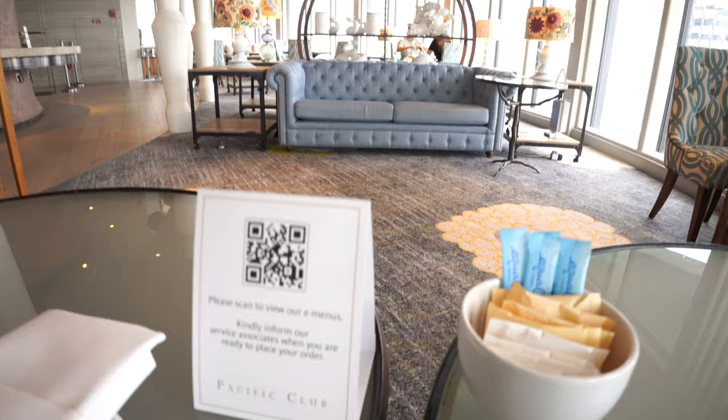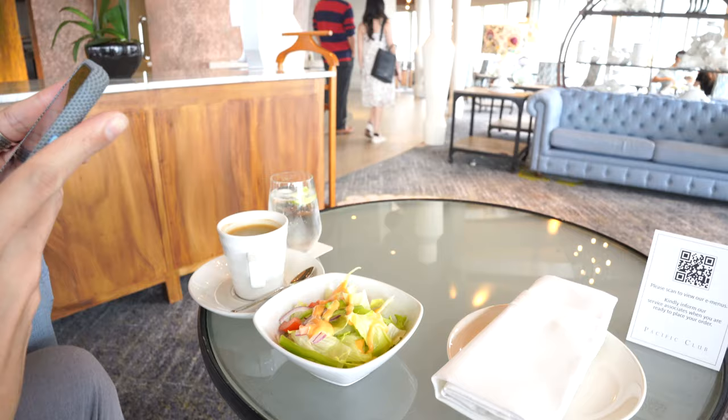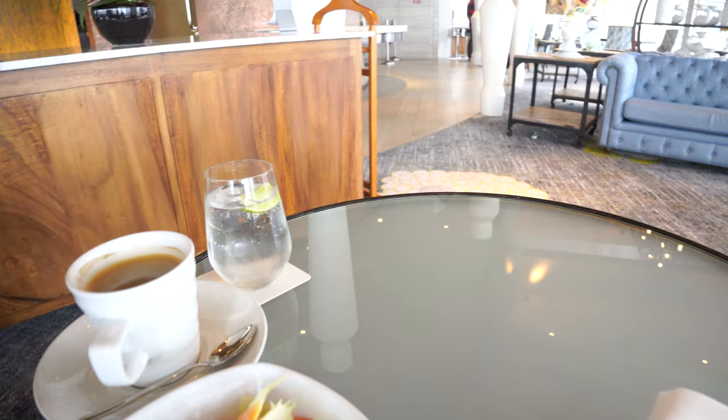To enjoy the afternoon tea, you can scan the QR code to order the juice, the beverages, the coffee. I have ordered the flat white and Sean ordered the long black. It smells very nice. And I also ordered the freshly squeezed carrot juice. Very impressive. I never see any other lounge in Singapore offer freshly squeezed juice. And Sean also ordered the sparkling water. The coffee smells very, very good. Let's try the coffee together. Okay. Together.